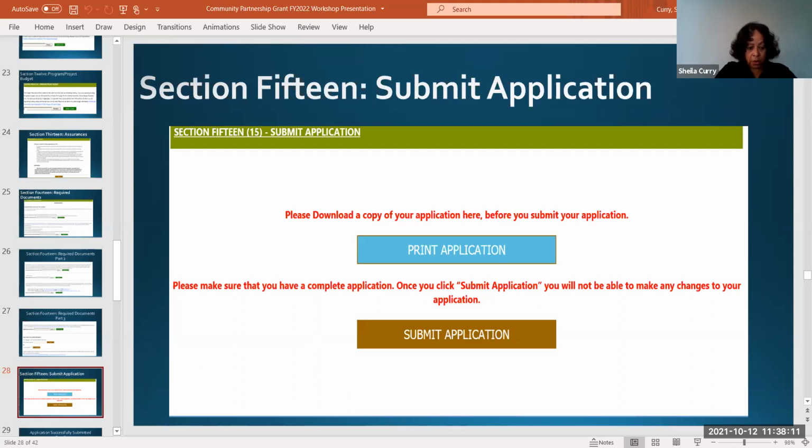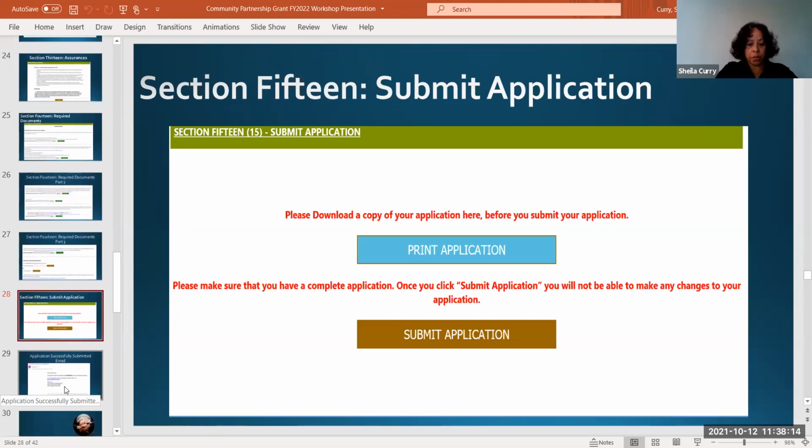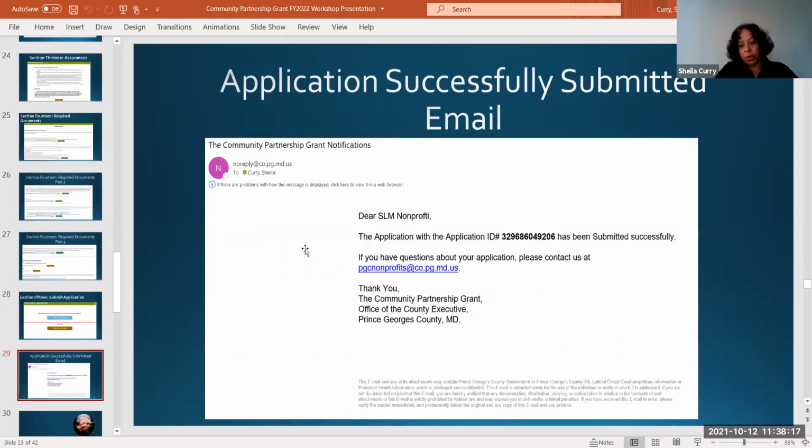Once you click submit, you will get an email from the portal, just like when you initially started and got your application ID number. It will come from this non-reply address, so make sure you're looking for that email. The subject line will say the community partnership grant notifications. It will tell you that this application ID number has submitted successfully, so you know that we have your application and you're good to go. And that's it. You won't receive any more emails from the portal. Your application is submitted and we have it now.